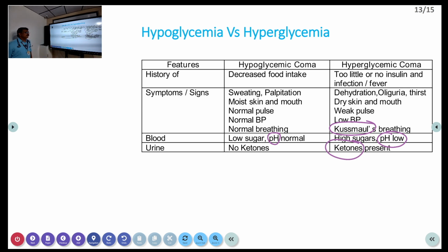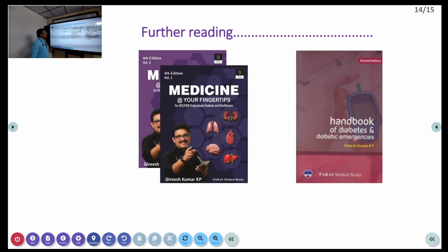But it is very difficult to clinically diagnose between hypoglycemia and hyperglycemia, even when we tell all these things. You have to check the blood sugar values. That is the easiest thing nowadays. It is available everywhere. So you check the blood sugar immediately, and remember there is a possible 15% error in all glucometers because of faulty techniques. So that has to be taken care of.